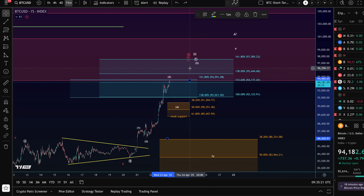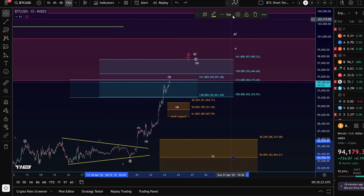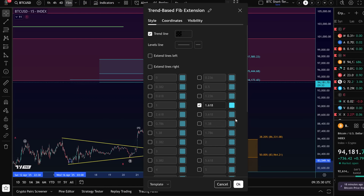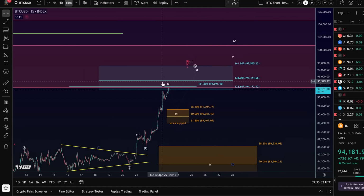Question might be, what are the next upside Fibonacci levels? I can remove the ones that were already broken to the upside, so we don't need them. The question is always, what are the next upside levels to watch? We've now reached a bit of a cluster of resistance here, or of upside targets. The next one is 95,444 and 97,585. That's the update about Bitcoin.